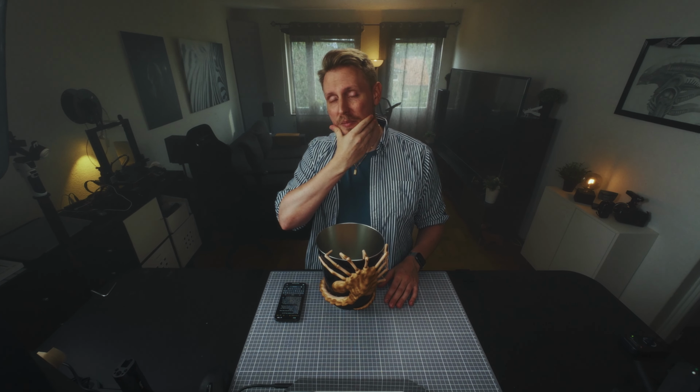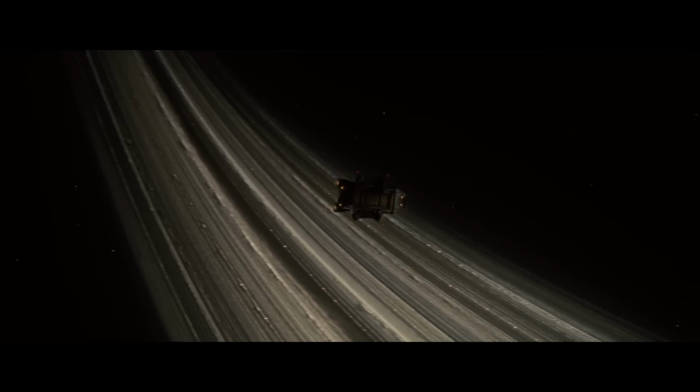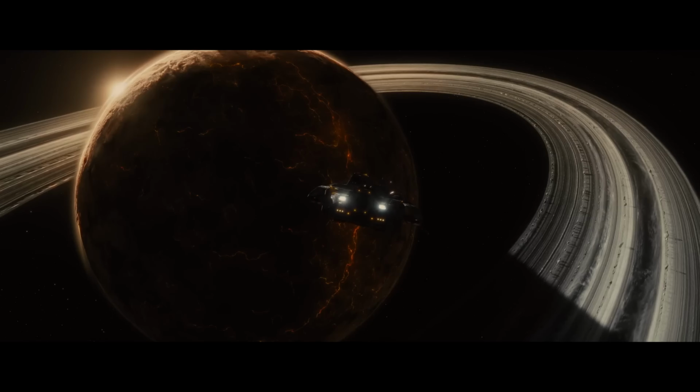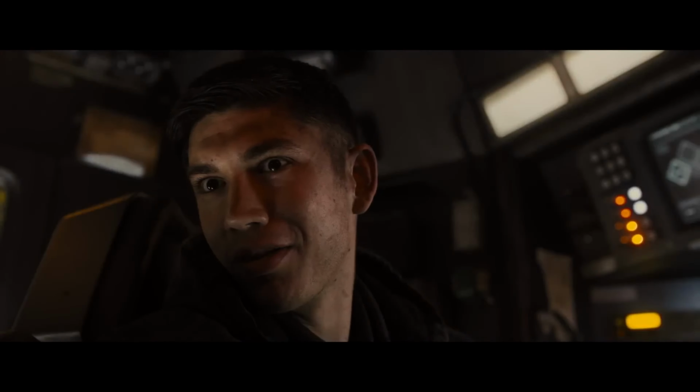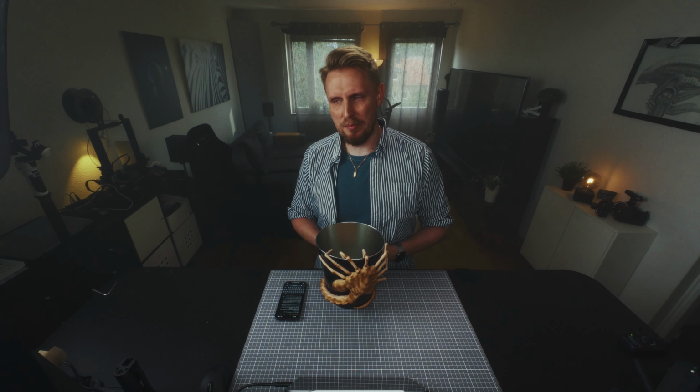We have a little cameo in this movie, and it's Ash, the android from the first Alien movie, but in this movie it's another robot, and he's called Rook. I think it was called Rook. They're doing this deep fake CGI thing with Ash, and it looks terrible. It really takes you out of the movie.